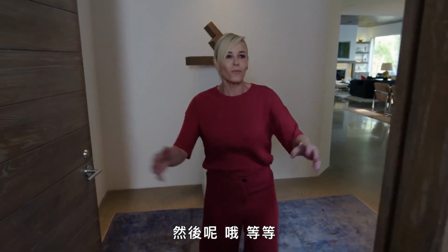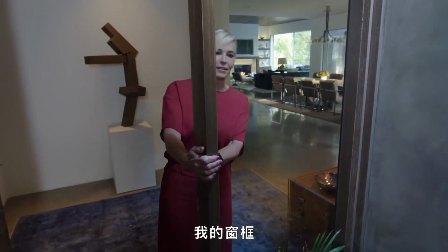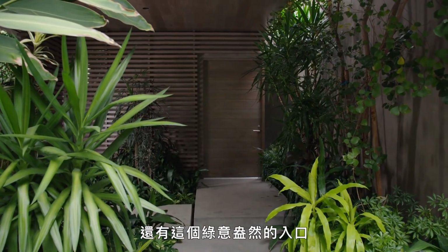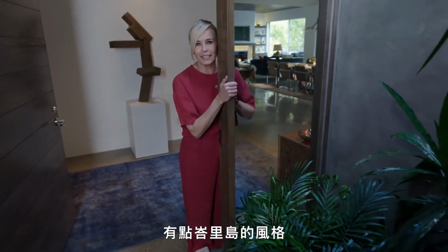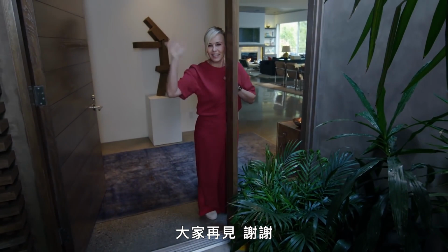And then, oh, wait, this is my favorite feature. My window pane, floating glass, and this whole solarium entryway. I wanted it to feel floating, and they did it. Little Balinese action, sort of. I don't know what it is, but anyway, I love it. Bye, guys. Thank you.